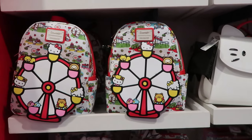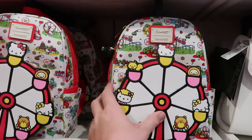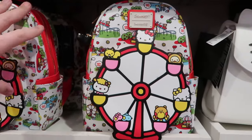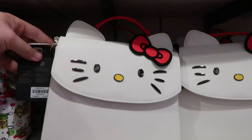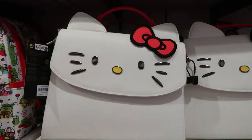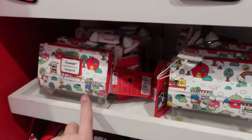Even more of your Hello Kitty scenario merchandise. This has the Ferris wheel on the front. Right behind there is your big zipper compartment. I do want to check the price. This one's a Loungefly for $85. They do also have the crossbody style. I feel like this one is really dainty though. Yeah, it has a Hello Kitty scenario on the backside. Those are $79, but basically for everything, they do have the matching Loungefly wallet.